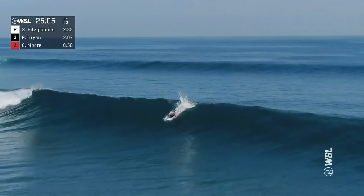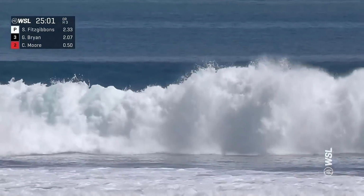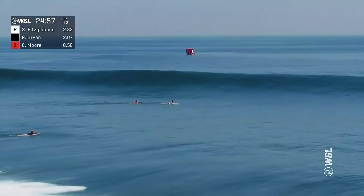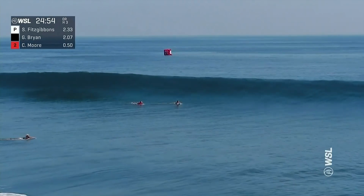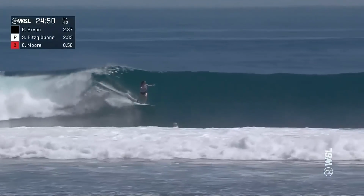Gabriela's maybe going to take a chance here. She had a 2.07 on her last ride. And this one's going to shut down, unfortunately. The surfers have plenty of time out there, though. And Sally's still hanging on to that priority, and she's going to opt to go here. Let's see what she can do with it.